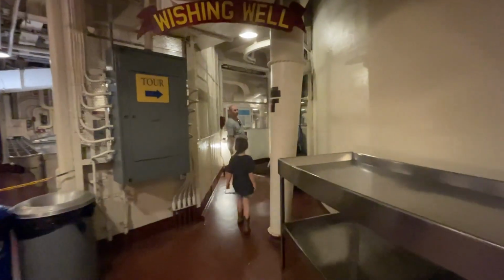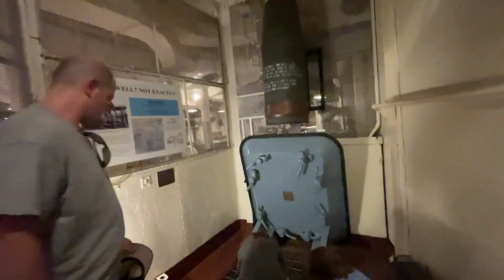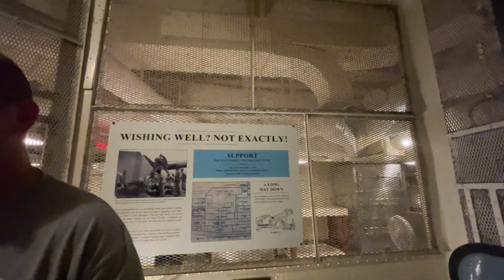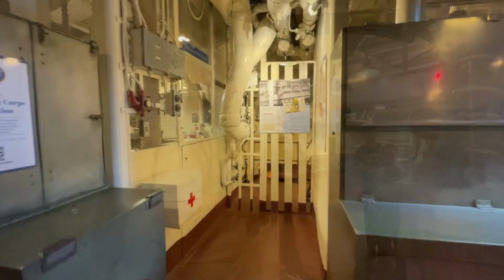Wishing well. Okay, hold on. I have a video of it. I think I have a penny. So this is loading trunks. Heavy objects, including 16-inch projectiles, were lowered down this trunk to appropriate levels below. But now you throw money down there. Wow, shiny. I'm sure they send someone down there every once in a while to collect that money to keep the ship going.